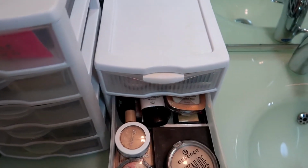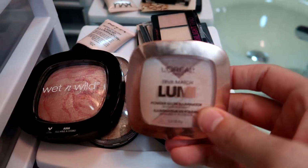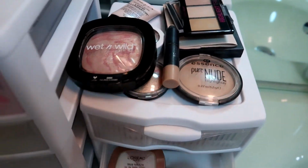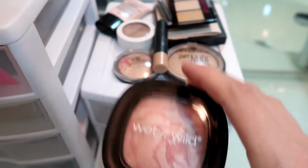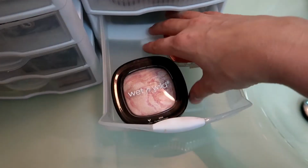Moving on to highlighters, I have so many. There's this trend with highlighters recently and I'm over it now, so I've been getting rid of a couple of them in this video. I didn't get rid of that one, the L'Oreal. Wet n Wild, I kept that one, I wore that one today, and I'm gonna look at my face here soon to see if I like it by the end of the day. We'll see.